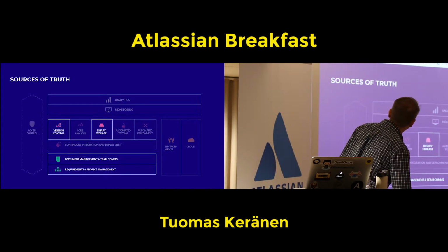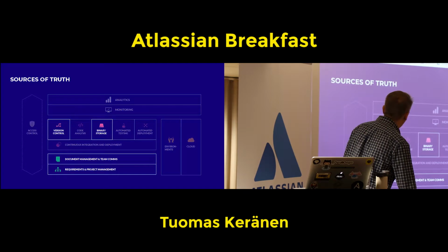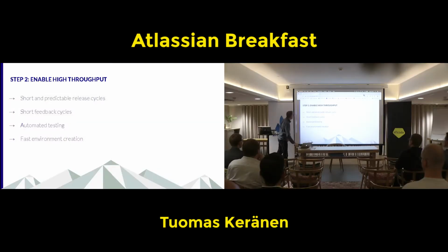This is one of the things that you should focus on first: creating these sources of truth and making sure that all the information remains a team property instead of belonging to individuals. Once that's done, you can start enabling faster throughput. With high throughput here, I mean faster feature delivery. You deliver more value faster to your end clients. And like Mika already said, you should aim at having predictable short release cycles, which means that the agility in the system extends from development all the way to operations and beyond. So you release small and you release often. That's the simple rule.